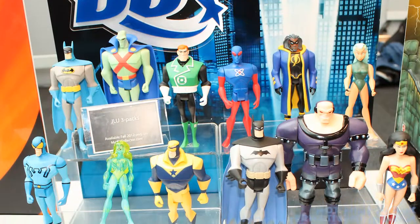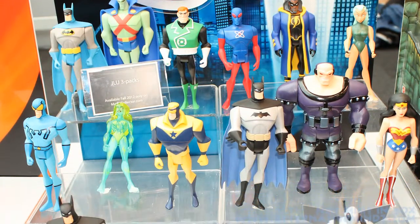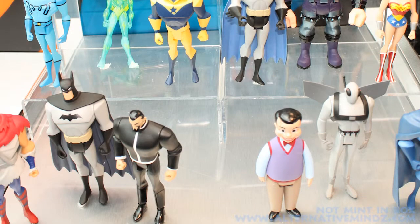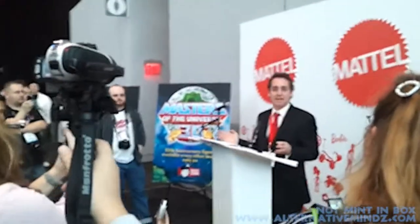The JLU 3-packs that you see there, I can't believe we pulled this one off. I think this happened last Wednesday. We were able to get the final approval on making this happen. They're only going to be $30. They're not going to be $50. You will get all six of those last 3-packs, and when we brought those in to our licensor and to management that we wanted to finally release these last packs, they gave us a condition that they would only allow us to do that if we released all the figures.